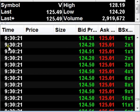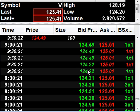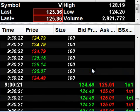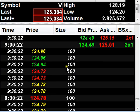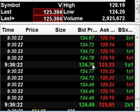Look at the one I just found, 9:30:21. Visa has a best bid for 200 shares at 124.20. Best offer is 125.01, an 81-cent spread here in Visa. 10 seconds after the open. So if you send a market order, this is what happens. You can see, selling at the market, you get 124.49. Buying at the market, you get 125.07 or 125.15. These are real trades, folks. We didn't make this stuff up. This is what your market looks like.